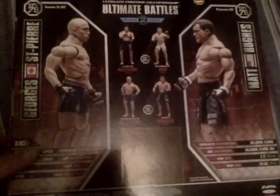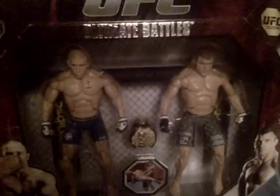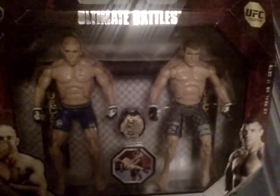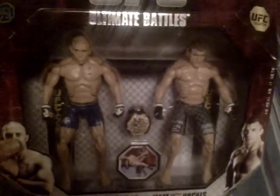So some of you were lucky enough to get your hands on the Chuck Liddell versus Randy Couture two-pack Ultimate Battles as part of Series 2. Some of you were lucky enough to get that, and I am one of the lucky ones. So here is what this looks like. Series 2 Ultimate Battles, Chuck Liddell against Randy Couture. That's what that looks like.